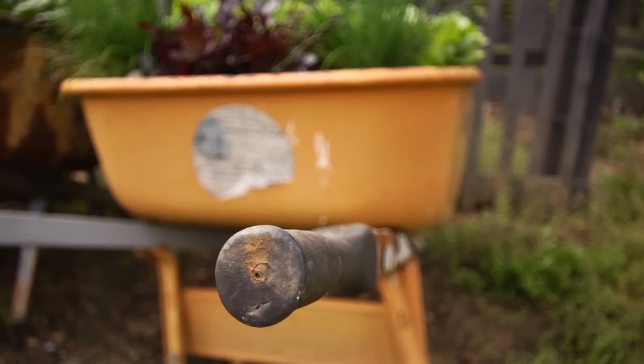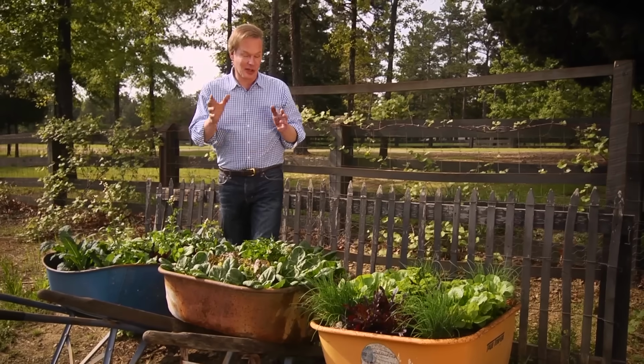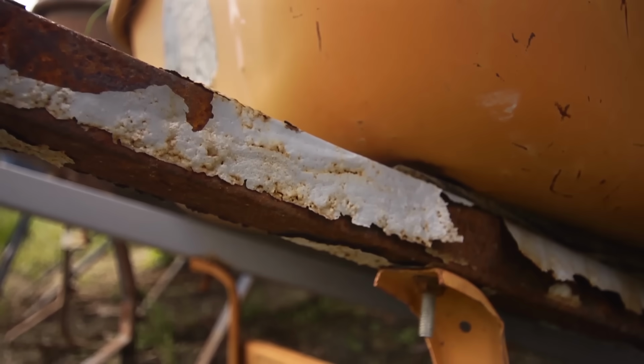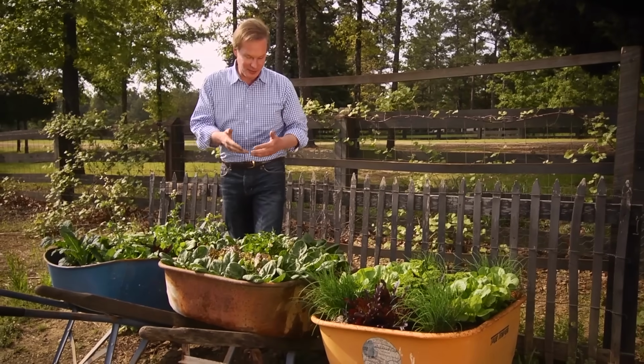So I save everything, like old wheelbarrows. And I have a friend who's a masonry contractor, and I called and I said, look, you got any old wheelbarrows where the wheels have come off, or maybe the handles don't work anymore, or they have holes in the bottom? Well, I got 3 of them, and this is what I did.